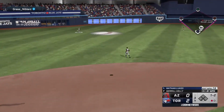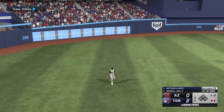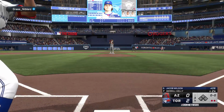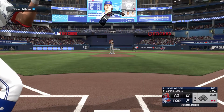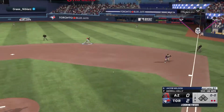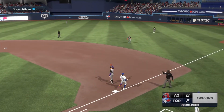High fly ball out towards left center. Gurriel settles under it, and a couple of quick outs. Jacob Wilson, the next to hit. He's 0 for 1. And he grounds one to the right side. Gloves it on the dive from his knees. The throw. Nicely done.